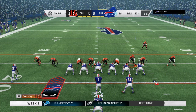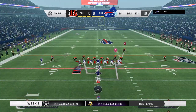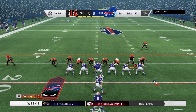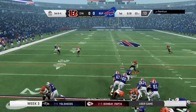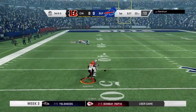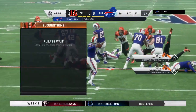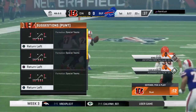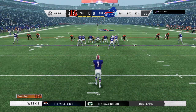Mayfield down. And he knocks the ball away, and it falls incomplete. Certainly looked like they were getting ready to convert there on 3rd down, but what an effort to get his hand on that one, knock it away, and brings up a 4th down decision.